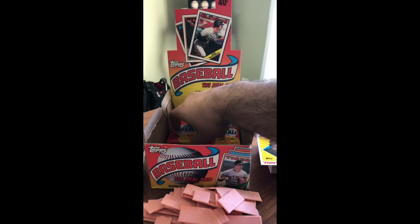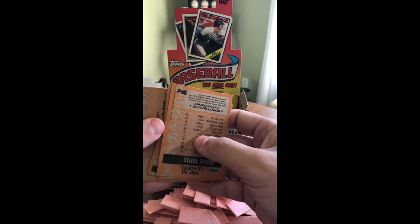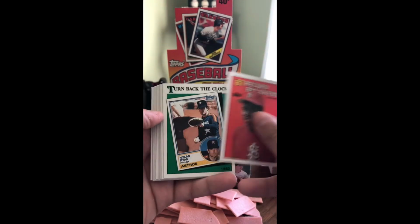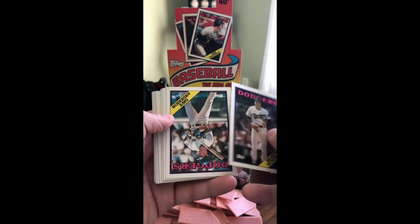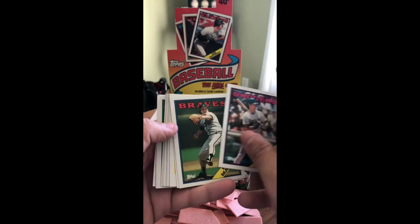So, I mean, in this box of 36 packs, we are finding quite a few all-stars and cards worth holding on to here. I'm not one of those completists, so I generally just hold on to the stars, the rookies, and then the rest I kind of hold on to for a little while, and then I'll probably end up pitching most of these. There's a Nolan Ryan turn back the clock. Haven't seen a Nolan Ryan base card, but it's the closest we've got today to a Nolan Ryan.